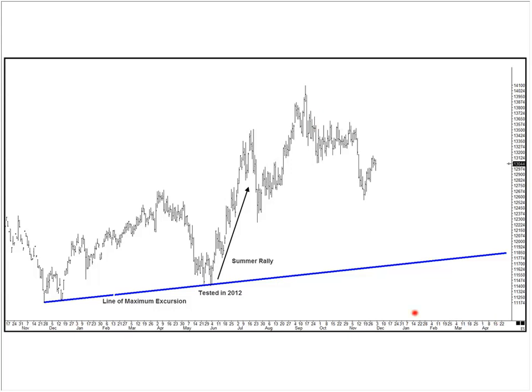Generally, we see a low somewhere in late December all the way to the middle of February. That's the average. But the window's pretty long.